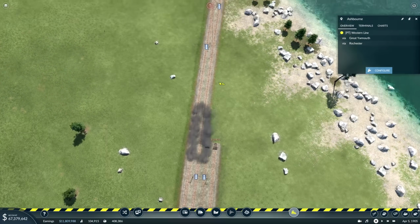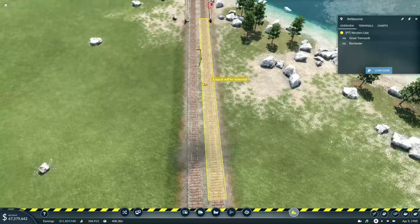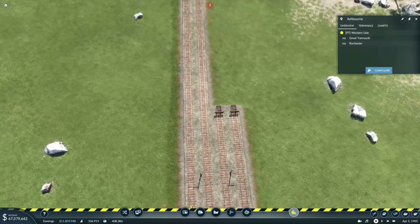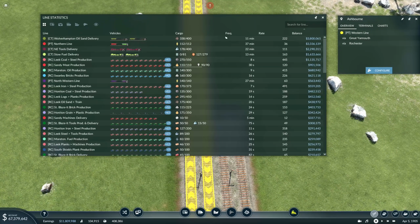We are going to need to pause to do this, because this is where things are going to get a little weird. I'm going to have to remember to unpause as soon as I'm done with it, though, because I need to keep making money, although we have 67 million. Why do we have 67 million right now? How have I done that? Oh, oil sands doing amazing.